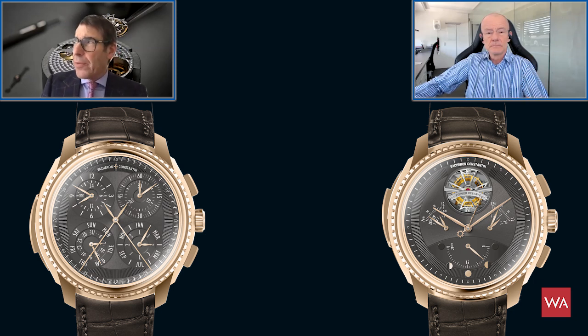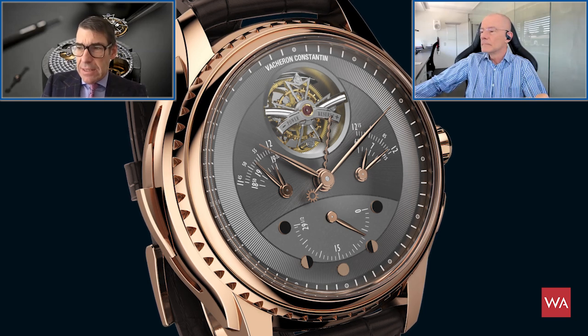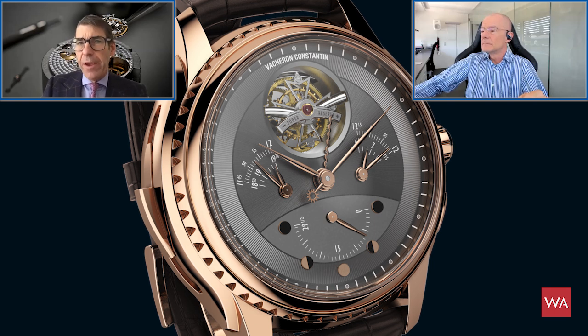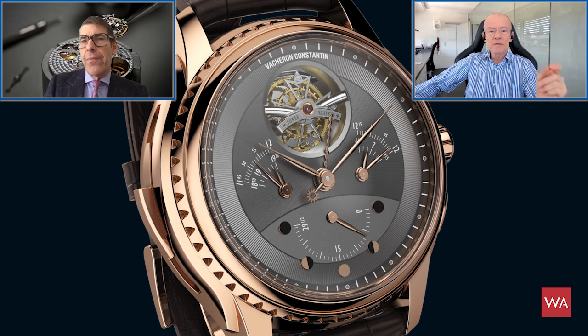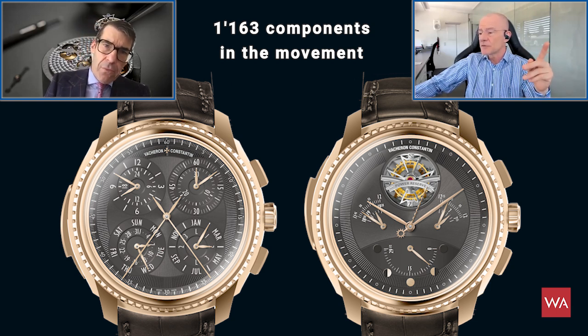So maybe, I'm sure your viewers, your public, are fond of some figures. I'd like to say that this timepiece counts 1,163 components, which are all finished in a superb way. So it's really, once again, the figure 1,163. 1,163 different components in the case. In the movement. In the movement. Yes. And the movement is in the case. This is what I wanted to say.